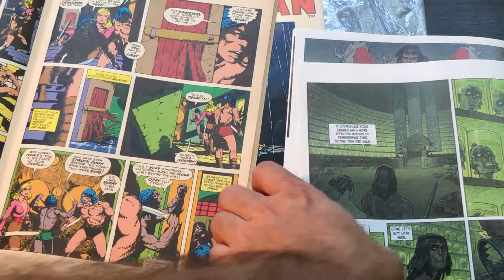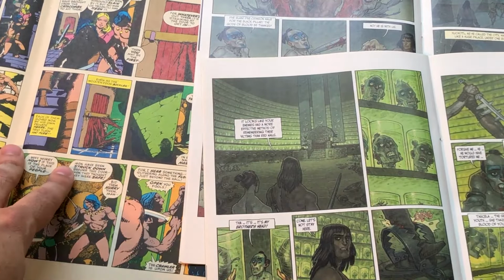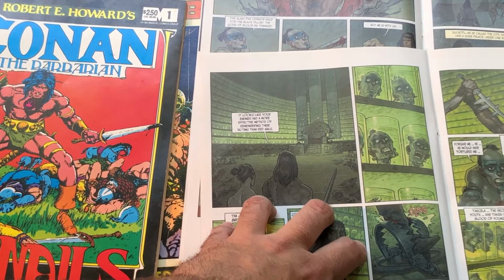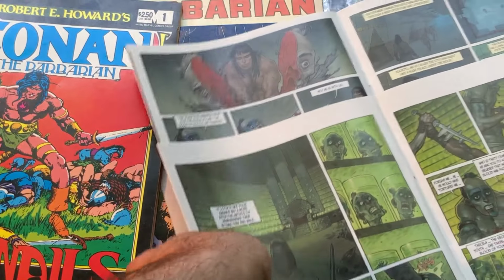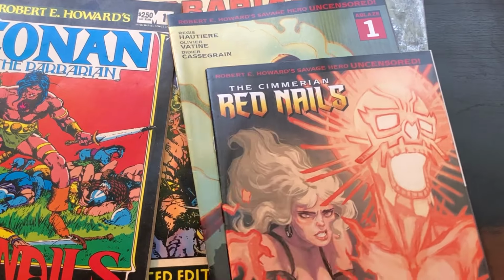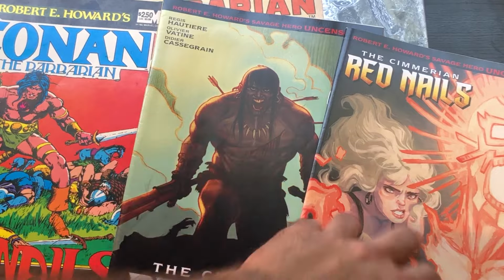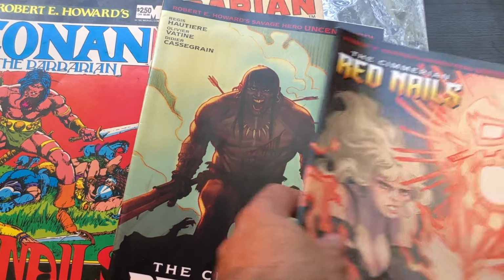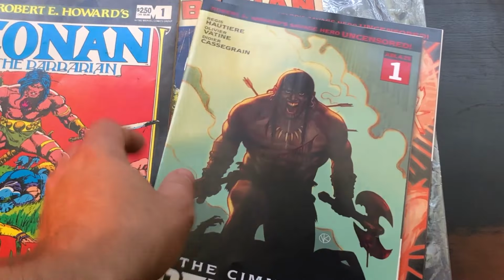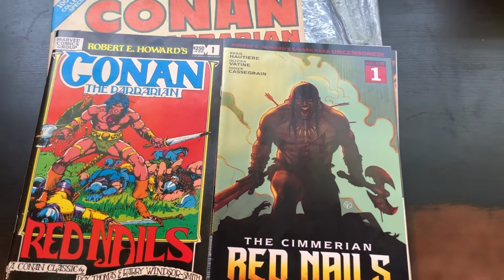But I recommend that fans of Conan, fans of Red Nails, fans of even this version of Red Nails should read this version. And there's a collected volume of a couple of Ablaze stories. It's got Red Nails and one other one, or you can probably find these singles out there somewhere. But I think reading both of them, you can get a lot out of it, because they're both great adaptations of the same story.